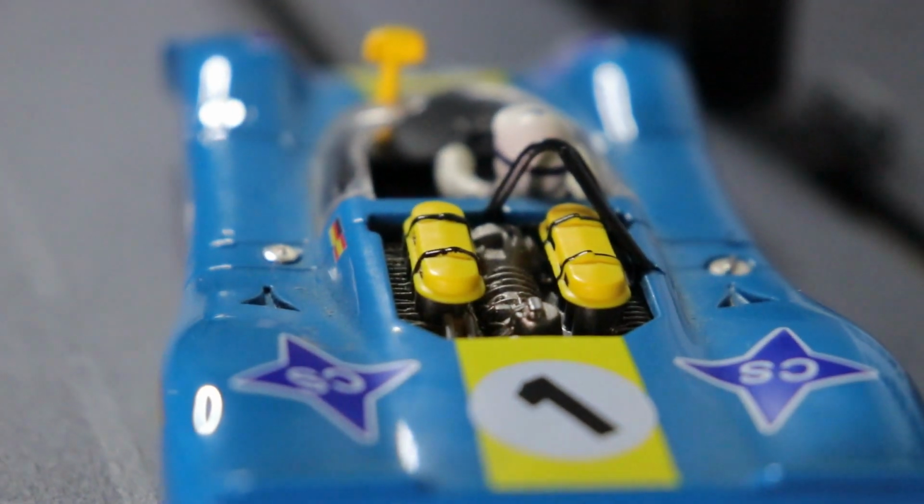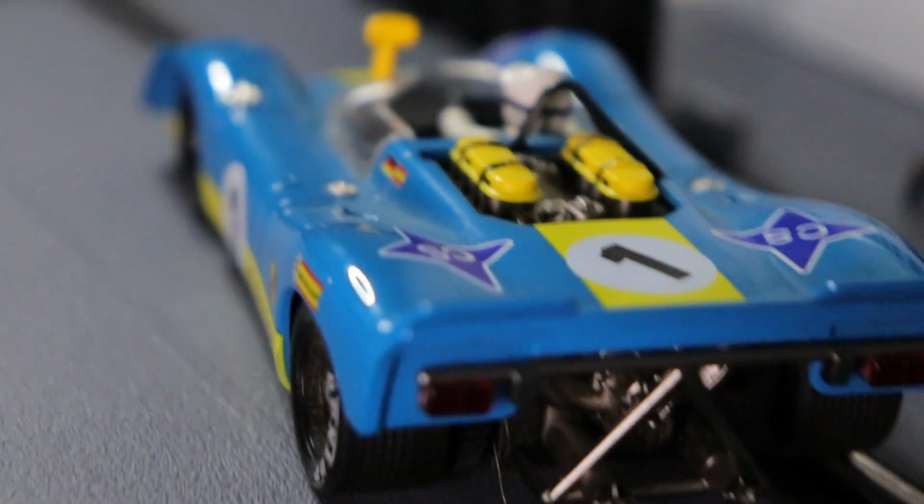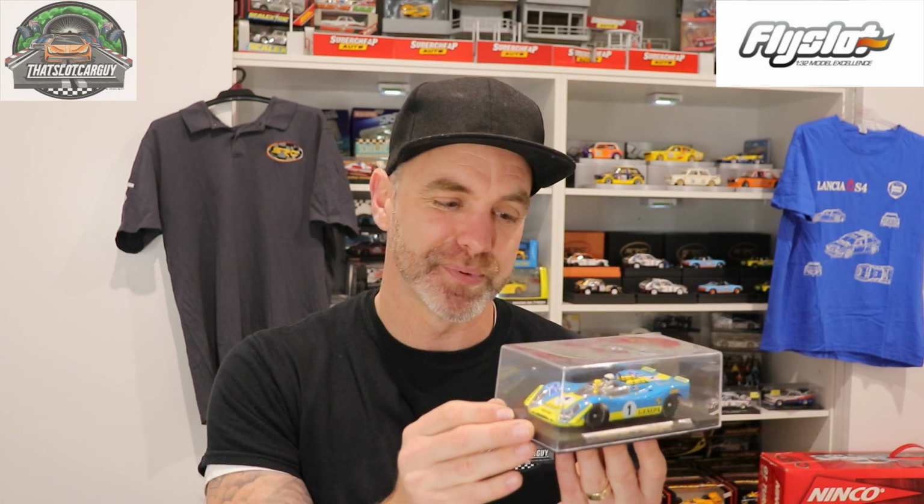It's the Porsche 908, beautiful blue and yellow livery. It's a real aqua blue. I don't know if it's coming through on camera properly, but a stunning slot car nonetheless. But look at that, an absolute weapon. Porsche, it's a Porsche special. Car number two, I think we're tracking pretty good. So let's check out what I've got for car number three.